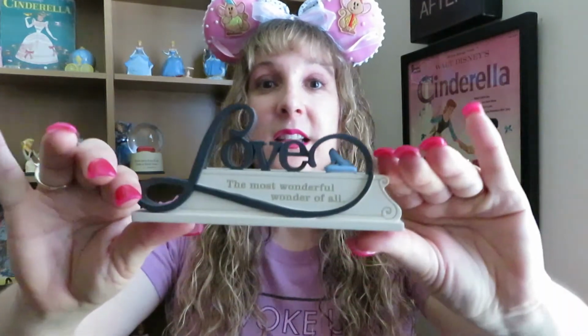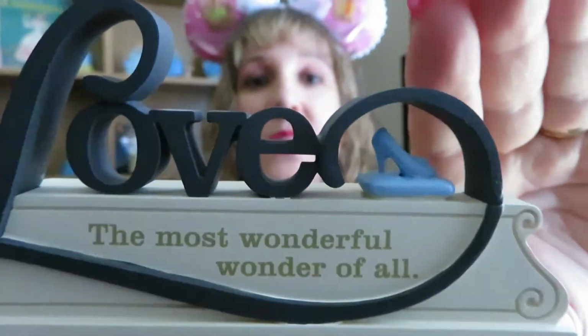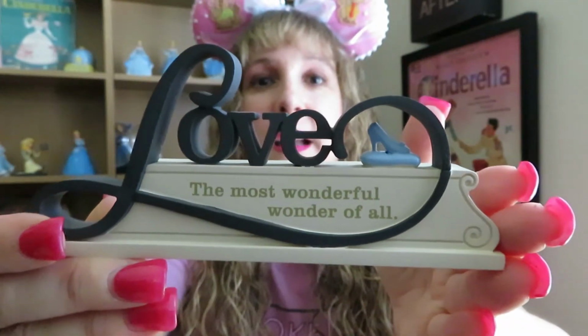The next piece is from the Hallmark store, and it's a little statue with a small version of the glass slipper on a pillow, and it says, "Love, the most wonderful wonder of all," and it's got the slipper on the pillow here, which is ever so tiny, but very cool nonetheless, and I wanted to include it in the collection here.